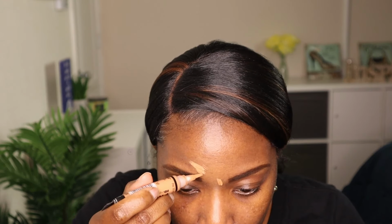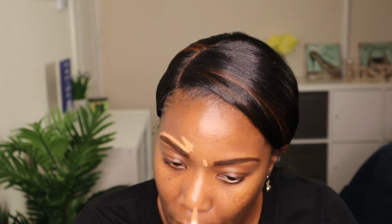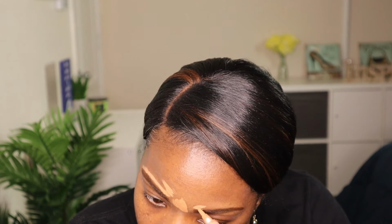So now I'm going to go in with my LA Girl Pro Concealer and kind of go around my eyes to give them the newly fresh wax tweeze look.